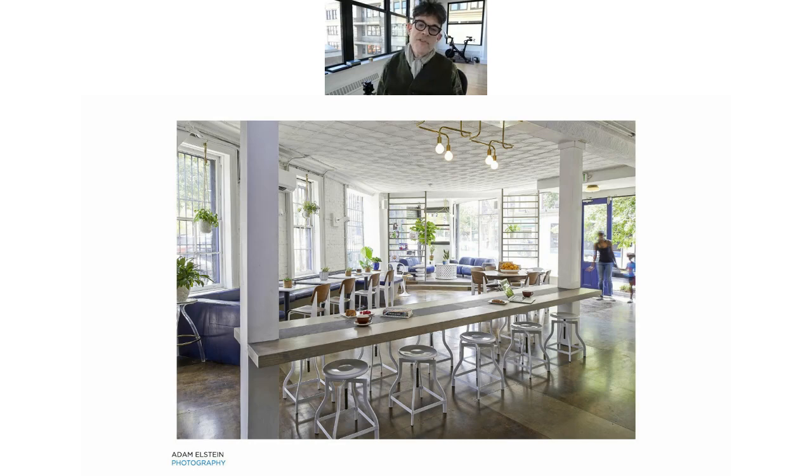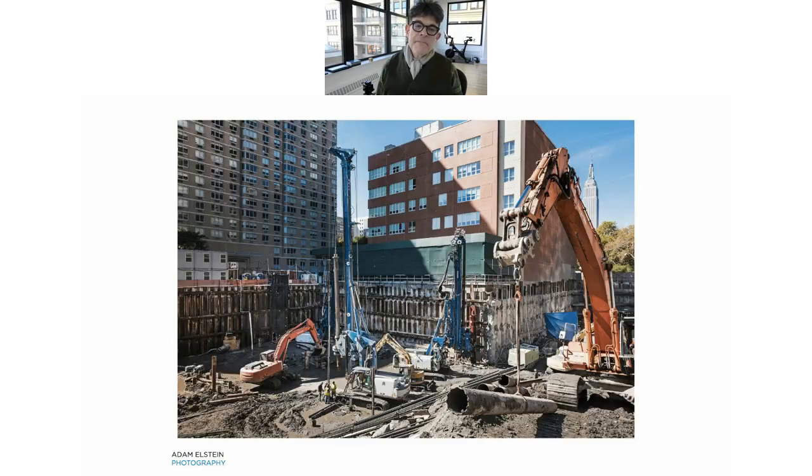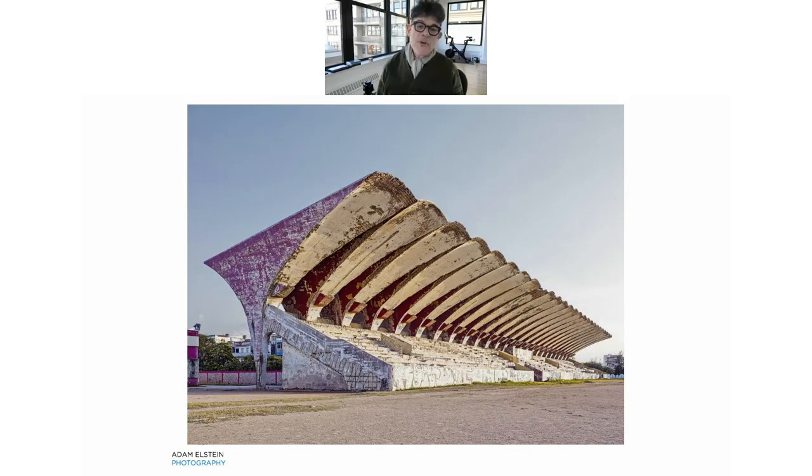I'm interested, like all architectural photographers, in how we tell stories. How do we use people? How can we use different perspectival types to highlight details, et cetera. So this is just an assortment of what I do day to day. Some personal stuff: I've been lucky enough to travel to Cuba. I have a personal project where I've been documenting the sort of forgotten modernism.